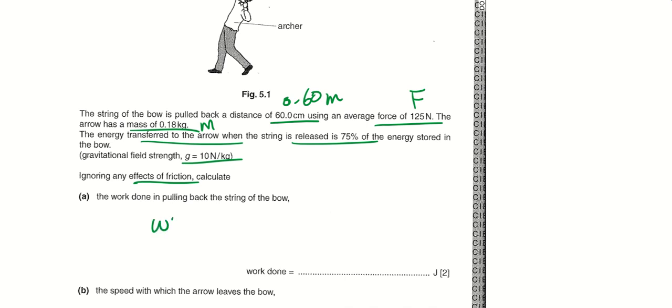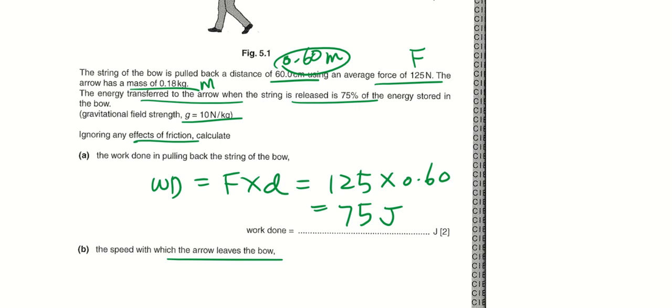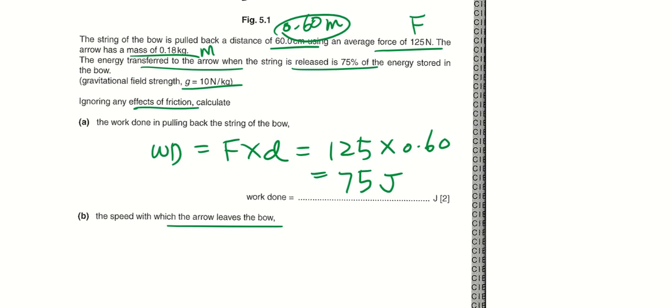So work done is equal to force times distance moved in the direction of the force. The force is 125, and the distance that is being pulled is 0.60 meters. So that's why I need to convert it to SI unit. So 125 times 0.6 is actually 75 joules. Now the speed with which the arrow leaves the bow. So this is the work done on the bow. And remember, only 75% of the energy is then transferred to the arrow.